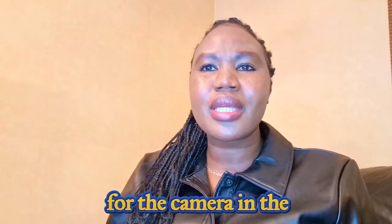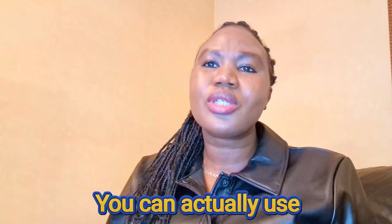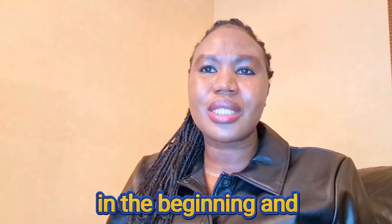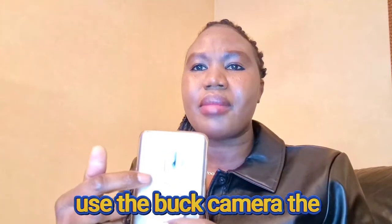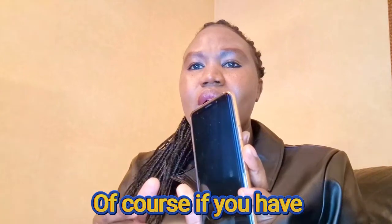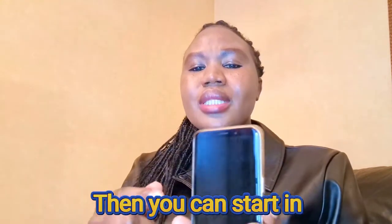And for the camera, in the beginning, you don't have to buy very expensive equipment. You can actually use your phone. If you have a phone with a camera, that's enough to start in the beginning. And the main thing about the camera when you're using your phone is to use the back camera. The back camera gives a better quality than the front camera. Of course, if you have no chance of using the back camera, then you can start in the beginning with the front camera.